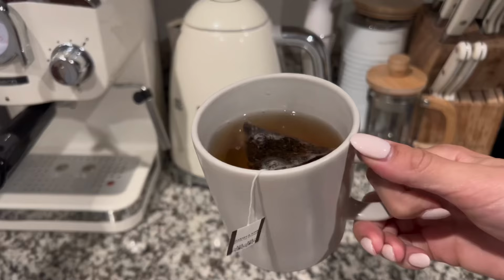Okay, so I made some vanilla decaffeinated tea. I'm gonna drink this and I'm gonna light a candle and read my book. And then I'll probably go to bed.